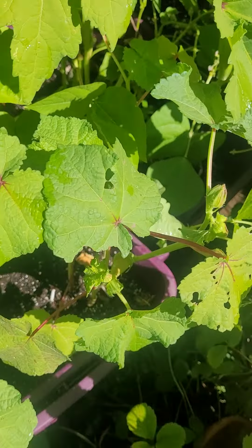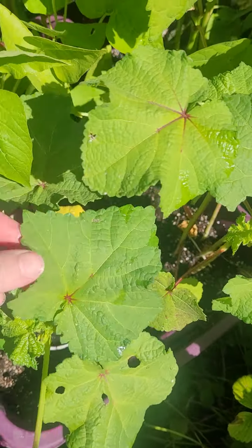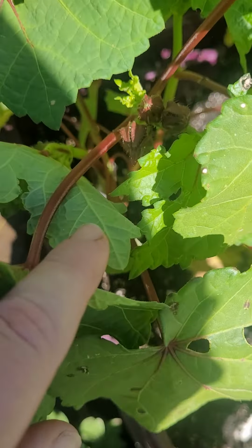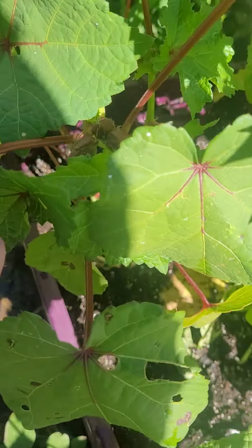I've got some motherland okra popping up. I wanted to show because they are very different looking. The flowers are round. See, they're round versus pointy. I thought that was pretty cool when they started forming. They're round.